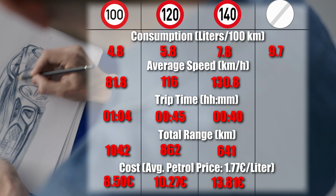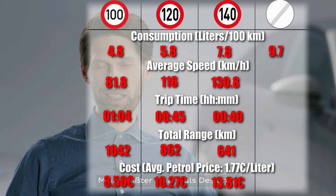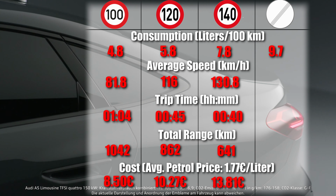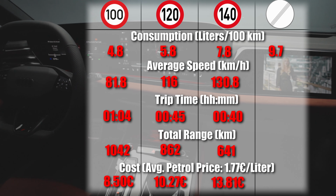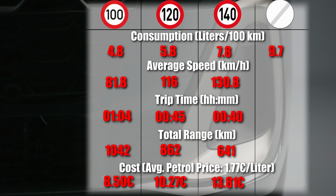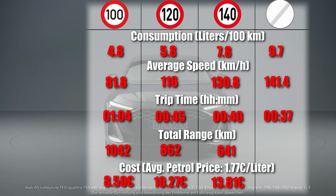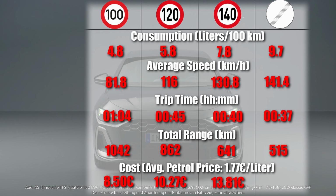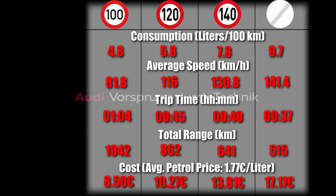Just for comparison, a Dacia Duster 8.4 liters, just like the Renault Captur also had 8.4 liters, and a Volkswagen Passat with a B9 TDI engine is going to have a consumption of 8.8 liters, so you're looking at around a liter more compared to the TDI variant of the Passat. 141.4 kilometers of average speed and 37 minutes of total time that we've driven there. 515 kilometers would be your theoretical range, with a cost of €17.17.